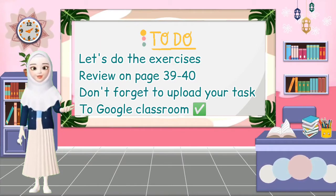So, this is your exercise. Let's do the exercise review on page 13, numbers 9 until 40. Don't forget to upload your text to Google Classroom. Okay, students, is everything so clear?